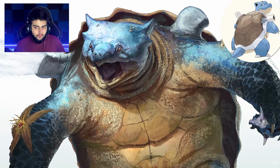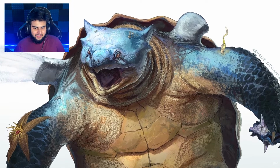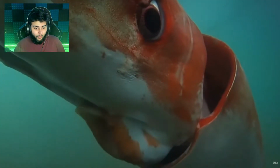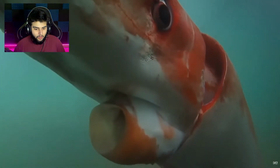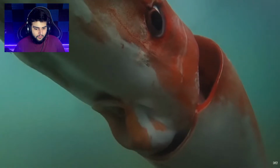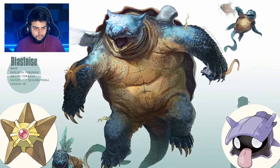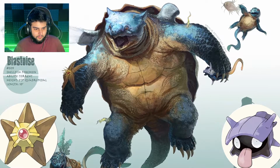And the aquatic behemoth Blastoise is perhaps the trickiest to get right. Cleverly, Palmer has reimagined its cannons as biological water jets, much like the ones some real-world squid species use for propulsion, although Blastoise's jets have evolved to be much more powerful. If you look closely, you can see a Staryu and Shellder in this image too, which creates an immersive sense of a rich underwater ecosystem.